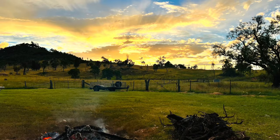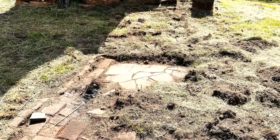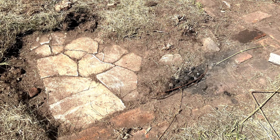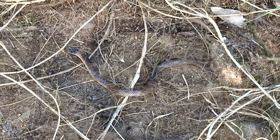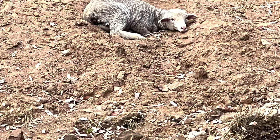Paul has been cleaning up the area around the chimneys and digging around, finding old artifacts and pretending to be an archaeologist. We saw a red-bellied black snake down by the creek, wild goat on the mountain, geckos, spiders, birds, eagles, kangaroos and wallabies, and our sheep and cows from our neighbours came for a visit too.